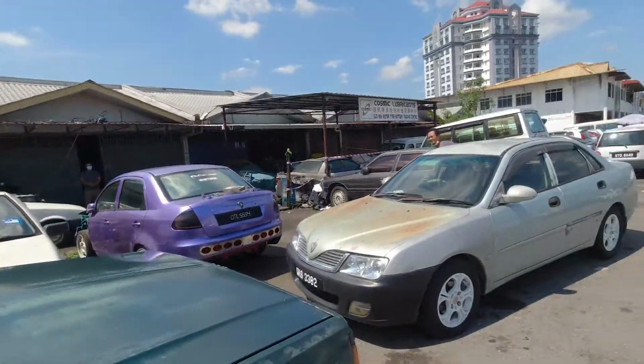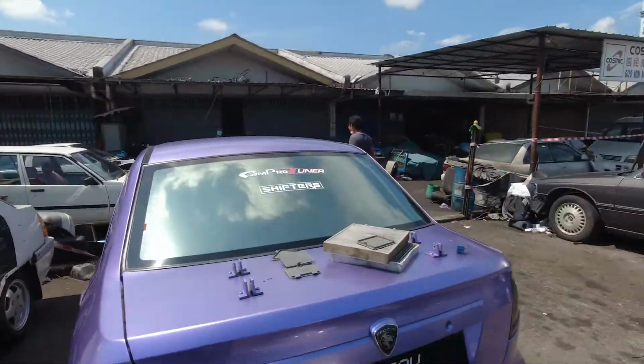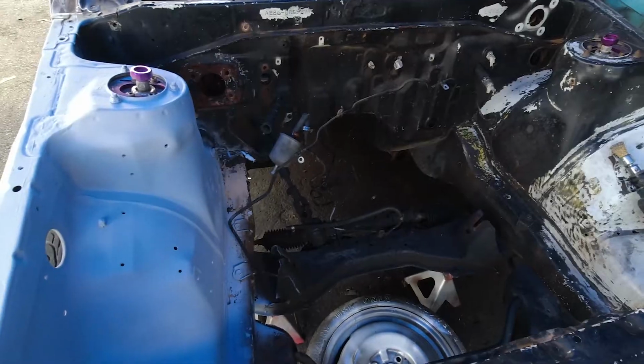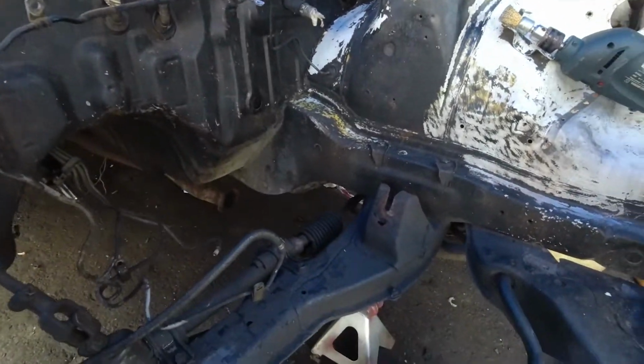We have arrived at Elvin. Brush engine bay. Engine bay brushing time.